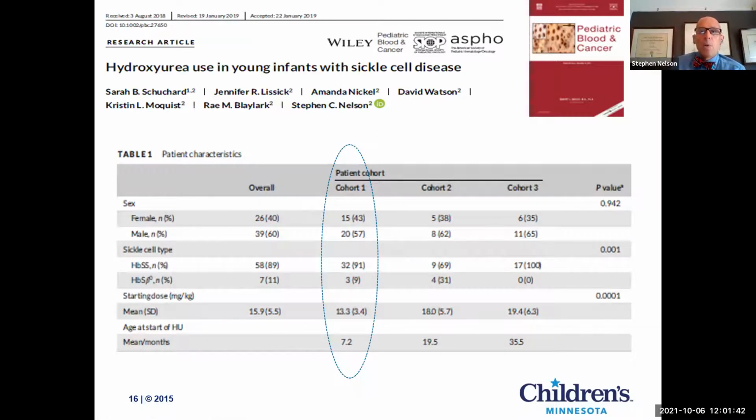This is a paper we reported, published just over 2 years ago. And you can see the authors there. You recognize many of the names there. Cohort 1 are the infants that we started during infancy up to 12 months of age, versus cohort 2 were kids who started between 1 and 2 years of age. And cohort 3 were kids where hydroxyurea was started after 2 years of age.